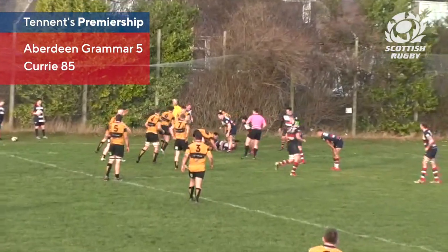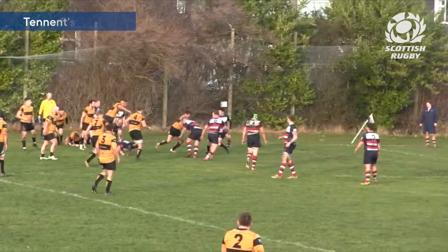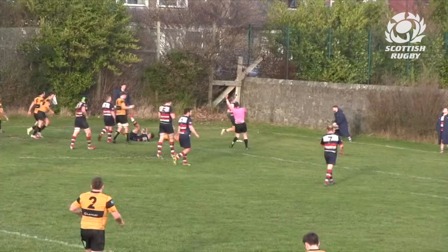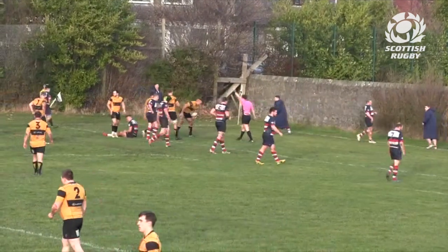Elsewhere in the Premiership, it was top against bottom at Rubislaw, where Aberdeen took on Curry. Unfortunately for the home side, it was one-way traffic, with Curry cruising to victory, scoring 13 tries to one.